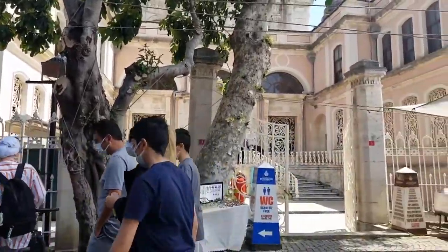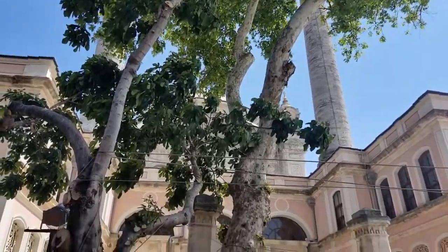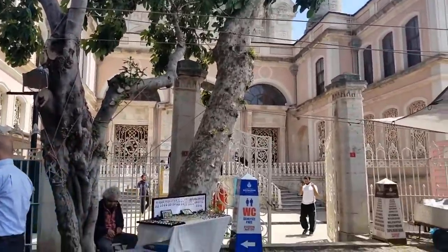This is the entrance to the mosque. I'm gonna take a look inside. I'll try not to videotape it, but I'll tell you guys my experience once I come out.